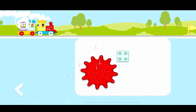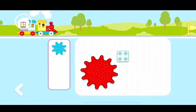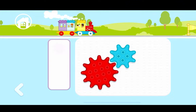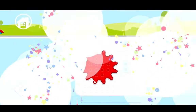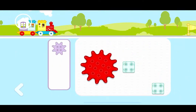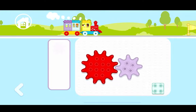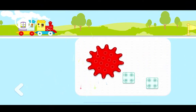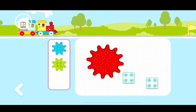Oh, and there we need to add one more detail to start the mechanism. Do it. Please, trigger. Super. Let's try one more time. Oh, and there we need to add more details. Only one. Purple, and go, go, go. And what do we see? Oh, there we need to add more details to start the mechanism.